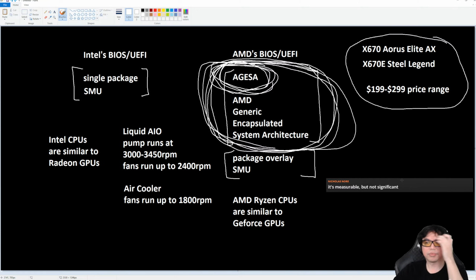Yeah, pretty much. Yeah, he's right. It's a single digit improvement.